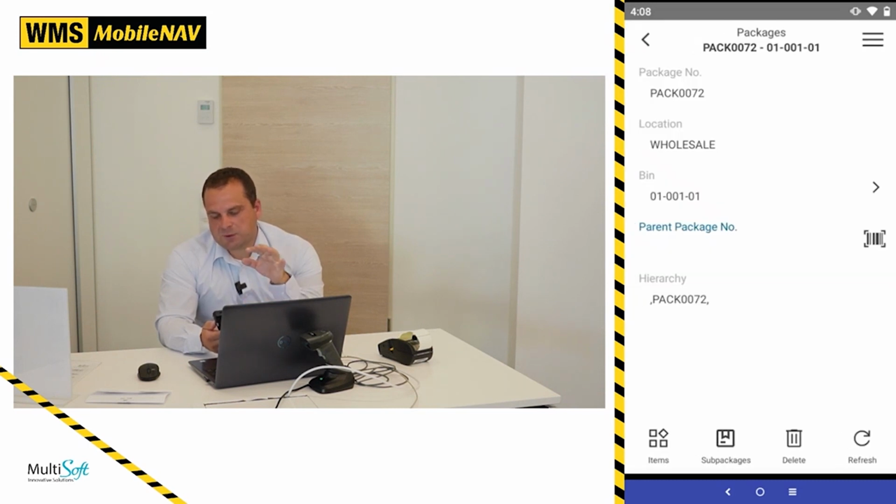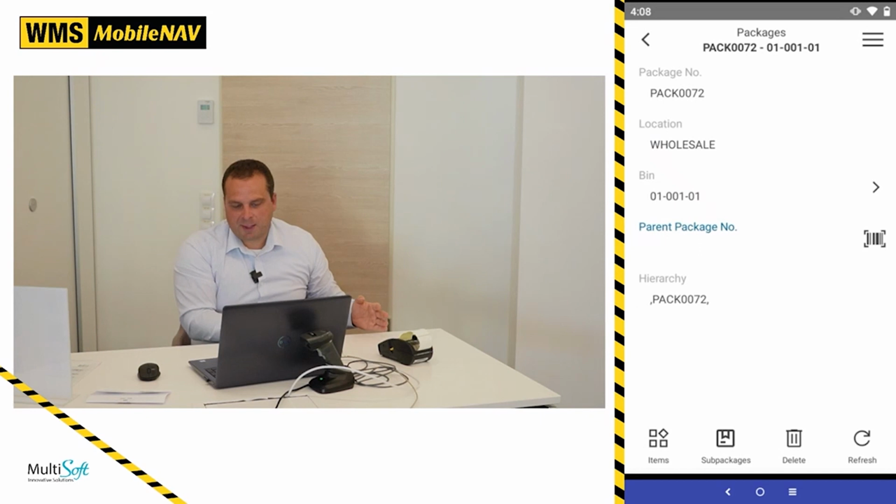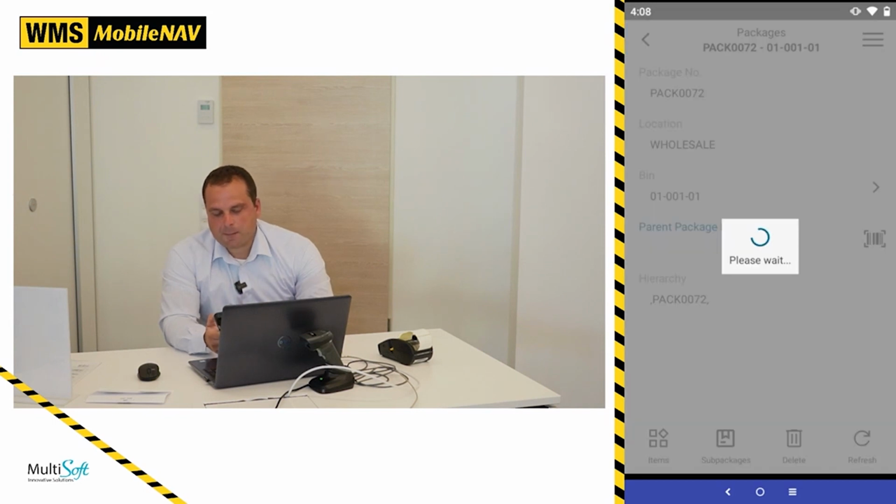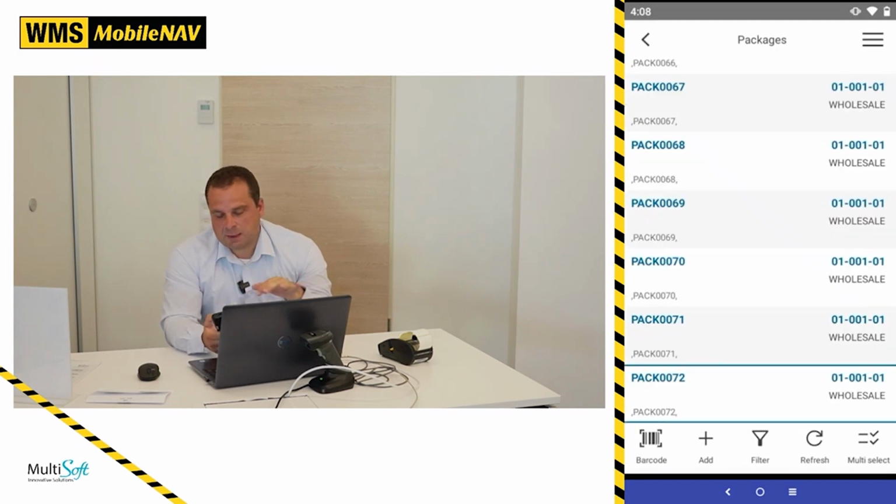So if you are standing on the package, you can always assign a parent package to this particular package if you want to put the pallet, for example, into a certain container, etc. So that's the parent package number here. And the sub packages option, because a higher level container can obviously have sub packages like pallets, and you can access them in the sub packages drill down from the package card. So that's the package list and the package card, how we show the different content and the existence of these different packages in the warehouse.